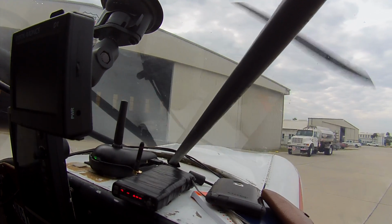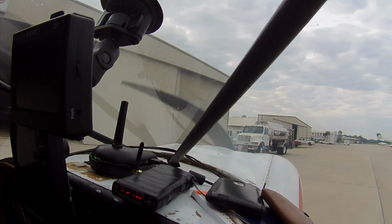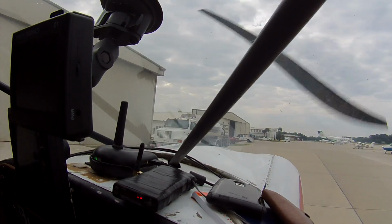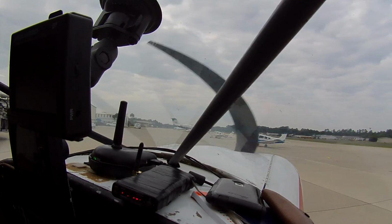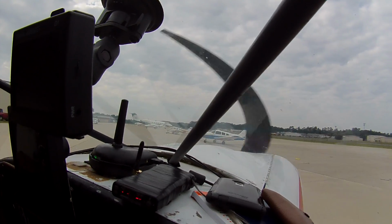Go right between these two cars, just watch the wheel size. 350 Zulu. Wind 350 at 04. 350, we're good. Visibility 10. Sky condition overcast 8,000.